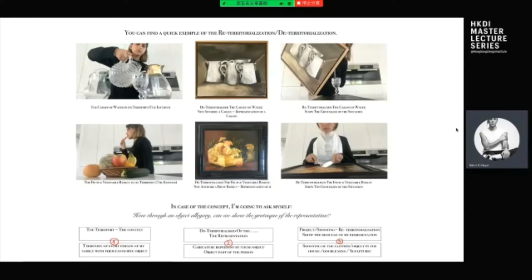You can see in the top right image how she plays with this idea of territory and context. So the symbolic pouring of a jug from the painting, water coming from the jug into a wine glass. This idea of playing with virtual and not virtual, real and not real, was very important to Juliet.